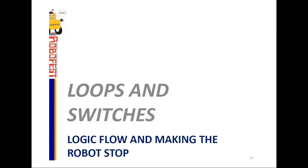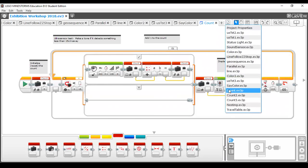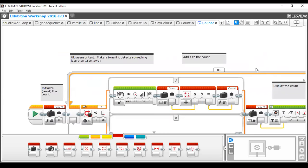Okay, next we're going to talk about loops and switches, logic flow, and trying to make the robot stop, as I like to say. To do that, you need what they call an end condition. In the loop, there are a multitude of ways to replace the repeat condition with a condition that will allow it to stop. You can use time, count, rotation of a motor, sensor input. Here, let me show you that in the Lego language, so it's a little clearer. Count 2 is the example of this.